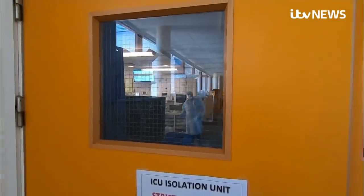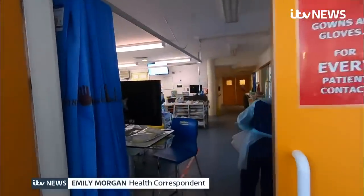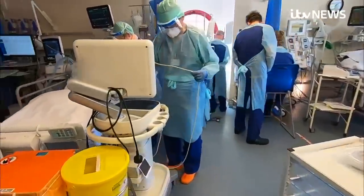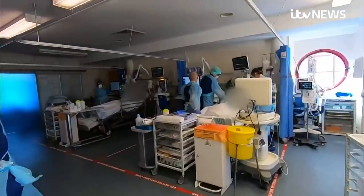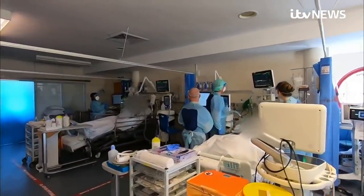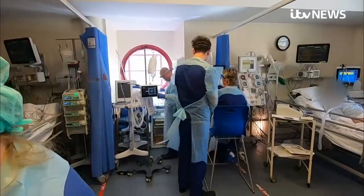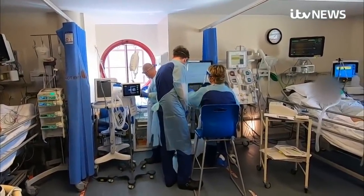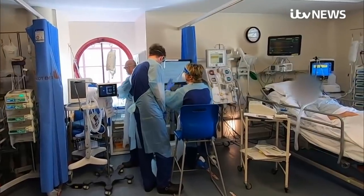This is an intensive care unit where clinicians must wear the highest level of protective clothing if they're treating COVID-19 patients. Goggles, masks and long-sleeved gowns. But reports that some NHS trusts are running out of protective equipment has caused huge concern. Today the government acknowledged the problem.